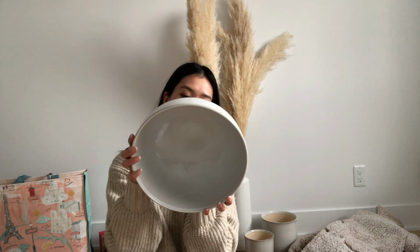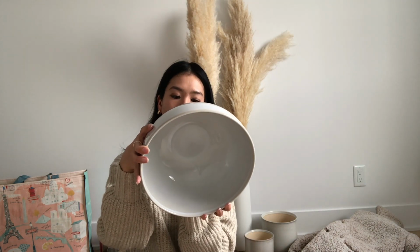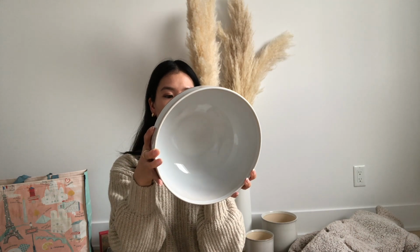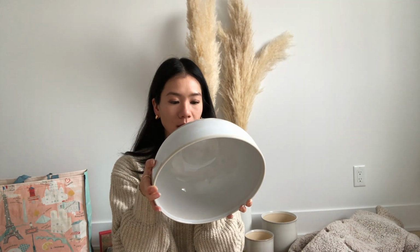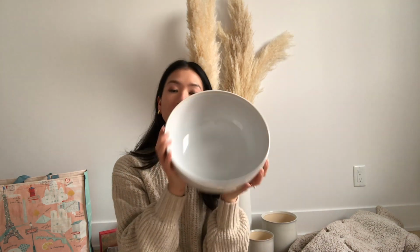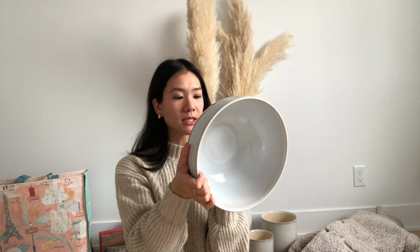This comes in handy. This is from a company called Marcador, and it's made in Portugal. Oh, and you can put it in the oven, in the microwave, in the dishwasher, and freezer. Very convenient, good to know. And this was $10, and it was on clearance for $7 plus the 20%.